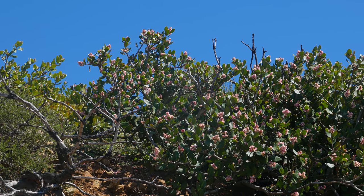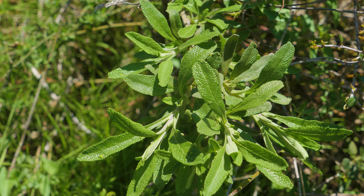Nearby were some manzanita bushes, unaffected by the fire, as well as some fragrant black sage.